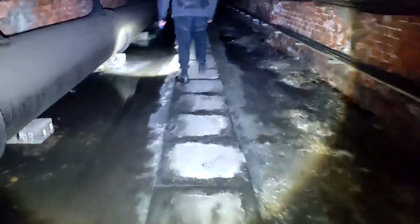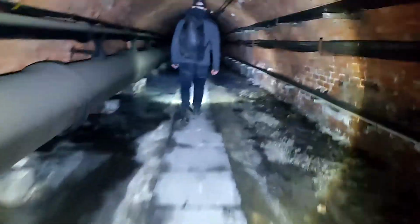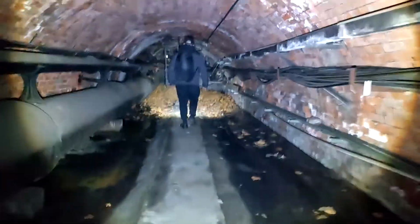This side here is flooded. End of the line. Yeah. So I reckon that continues beyond the wall. Maybe not, I don't know.